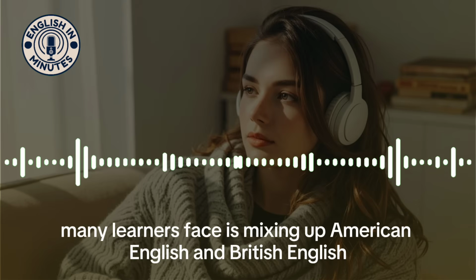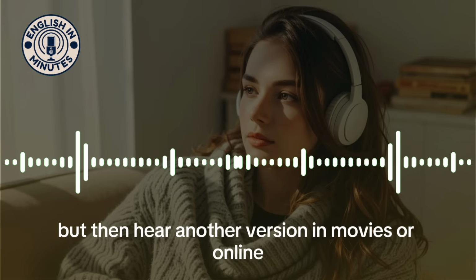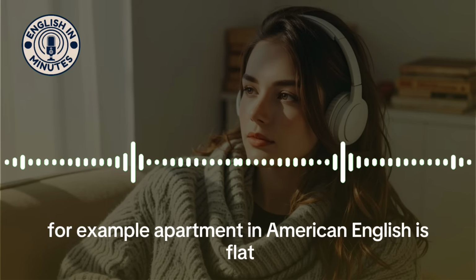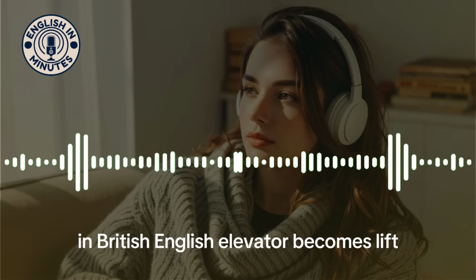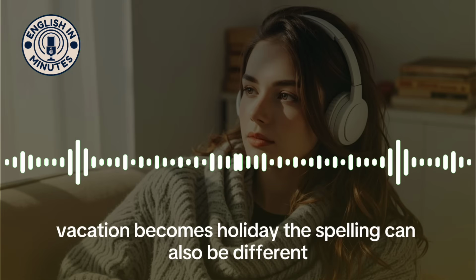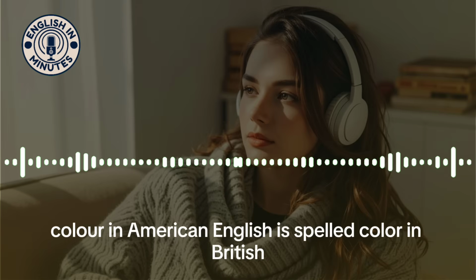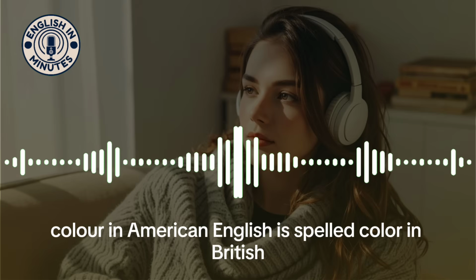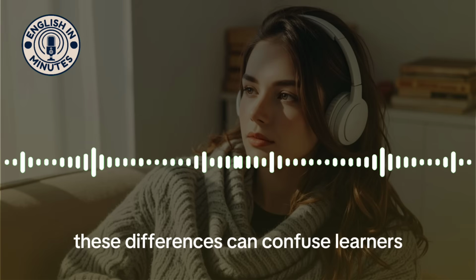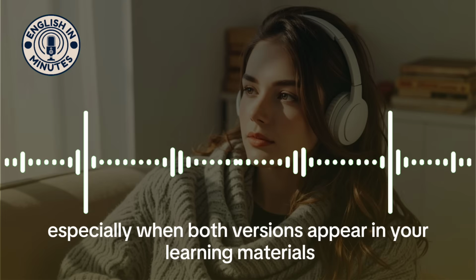One final challenge many learners face is mixing up American English and British English. You might learn one version, but then hear another version in movies or online. For example, apartment in American English is flat in British English. Elevator becomes lift. Vacation becomes holiday. The spelling can also be different. Color in American English is spelled colour in British. These differences can confuse learners, especially when both versions appear in your learning materials.